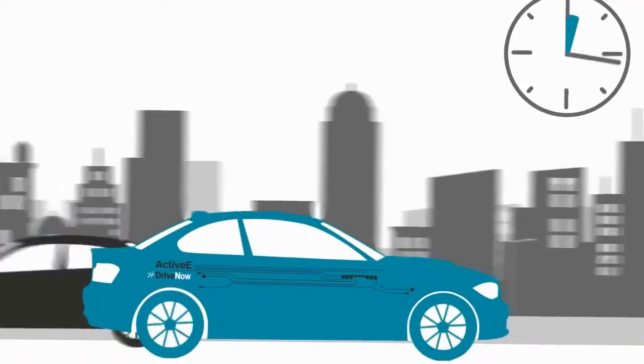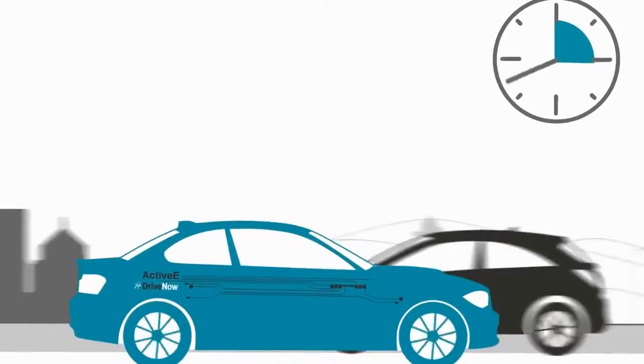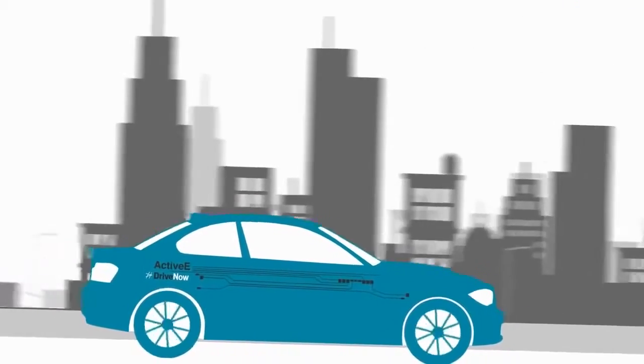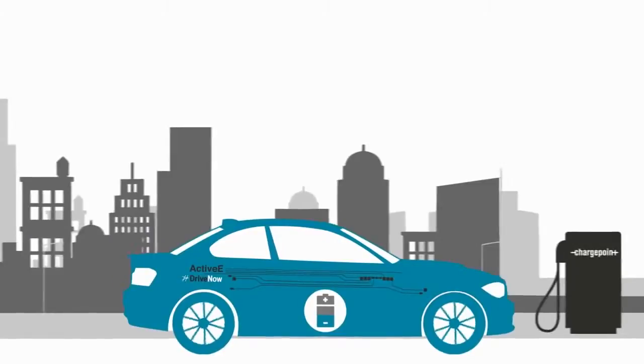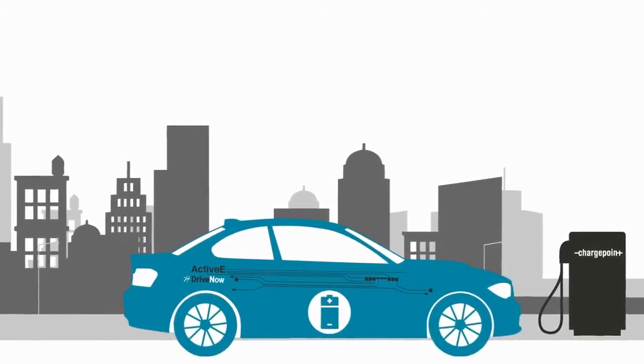You are billed by the minute, no monthly fees. If you decide to go on a longer trip, there's a daily rate cap. The super-efficient Active E battery will cover most trips during a day. For longer trips, plug into the ChargePoint network, the nation's largest network of public charging stations.